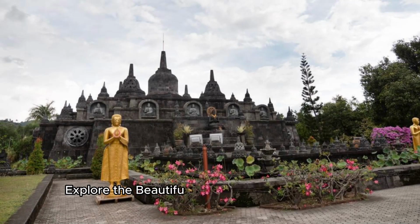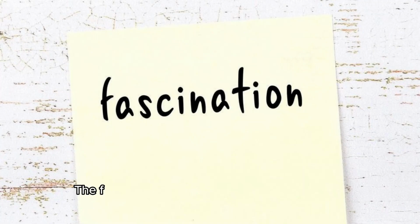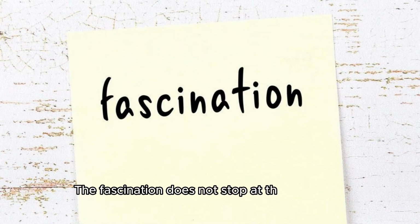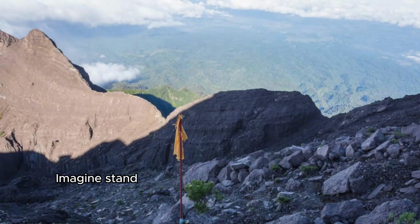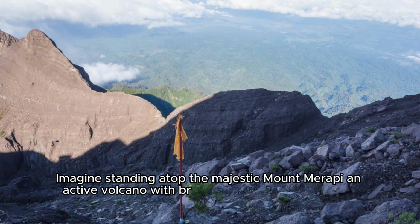Explore the beautiful surroundings of Yogyakarta. The fascination does not stop at the city limits. Around Yogyakarta, there are a variety of natural beauties that will leave you speechless. Mount Merapi. Imagine standing atop the majestic Mount Merapi, an active volcano with breathtaking views of the lush landscapes below.